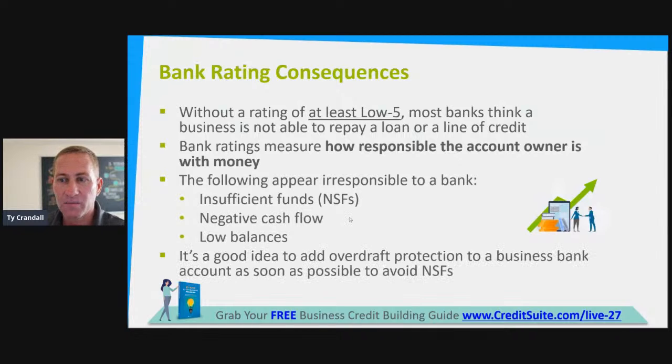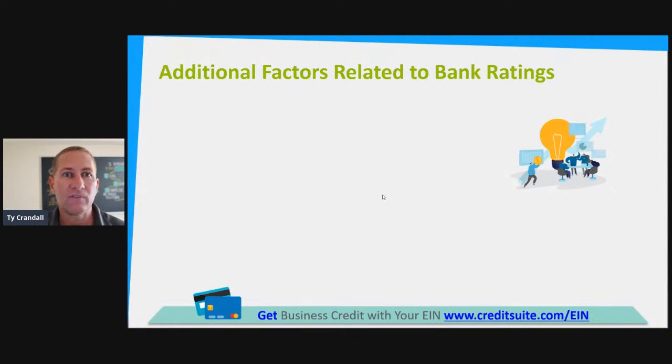Now, again, as we talked about, without that, you're just really going to struggle to get money from the banking system. It's the way that it is. And with it, as Nico had pointed out, that's what triggers a lot of the offers you're getting for loans, credit lines, and credit cards from your bank as well.